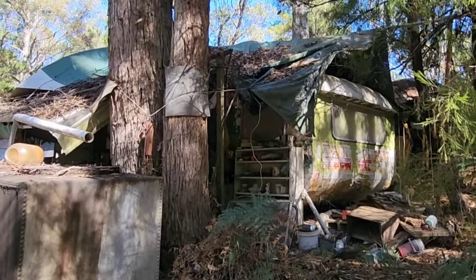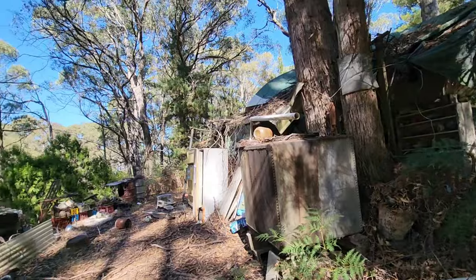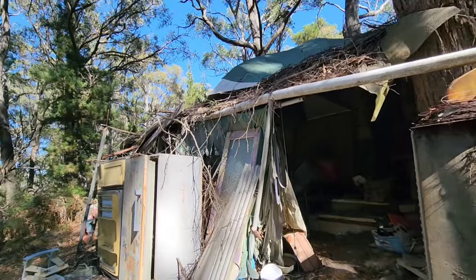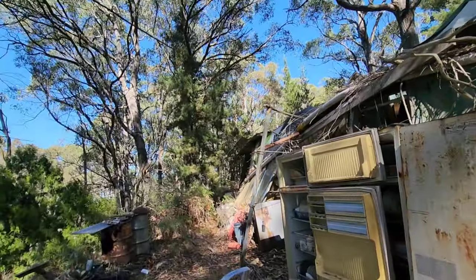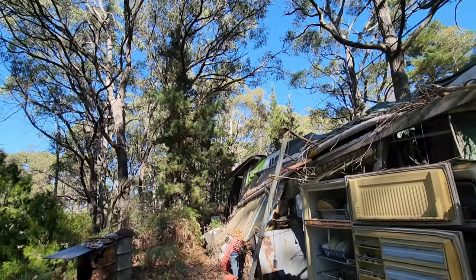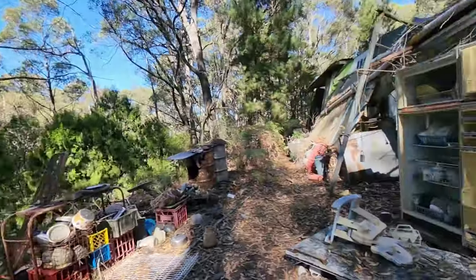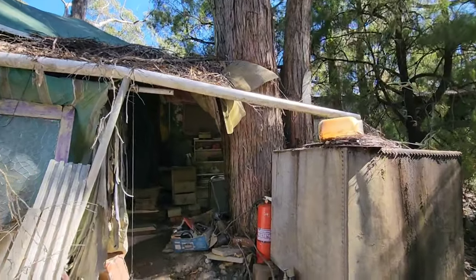Oh my god, look at this. Let's go and have a look up inside here. This looks like it may have been the main residence of the person that lived here. Just check around here. Oh, watch this line. Wow. Look at all this. Now we come up in here.